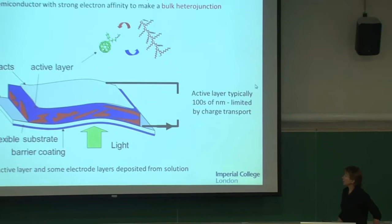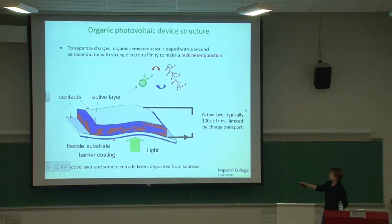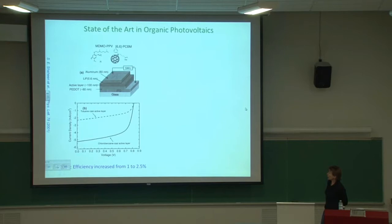This is just a sketch of how the device looks. Typically, your active layer is a few hundreds of nanometers thick. And its history is kind of interesting. When I started to work on solar cells, we were around about here.